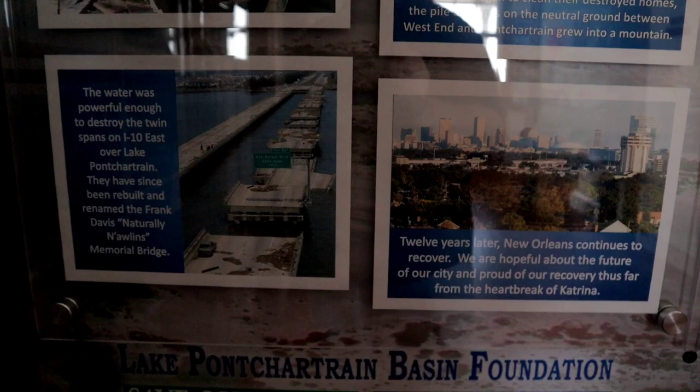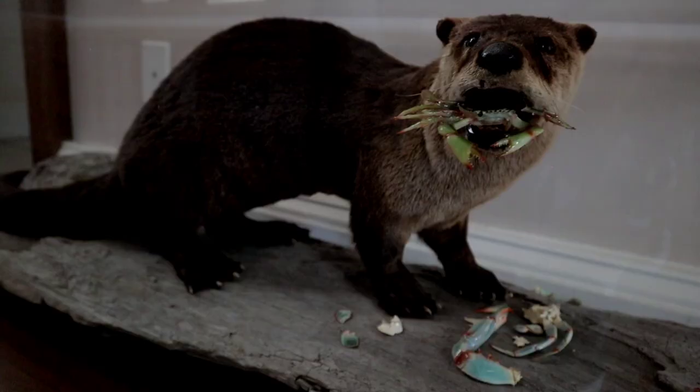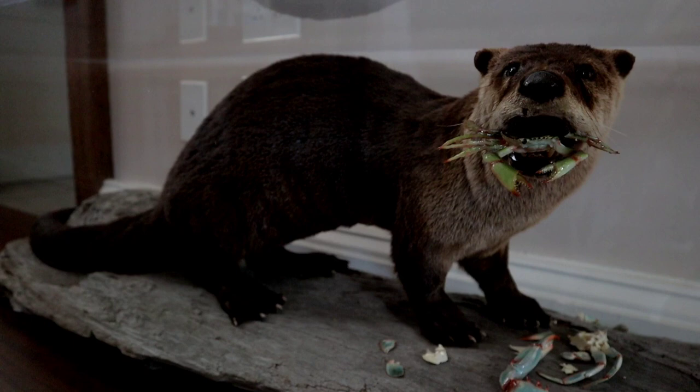So much was lost. Check out this stuffed otter munching on a crab. Looks like a pretty delicious meal to me.